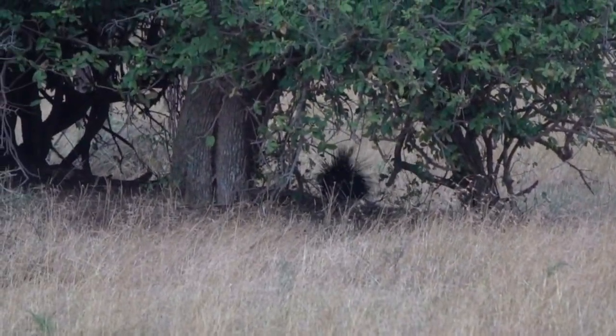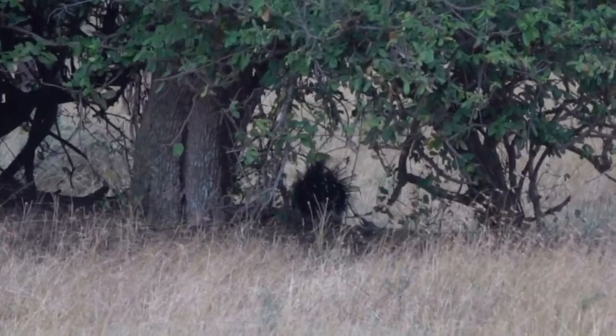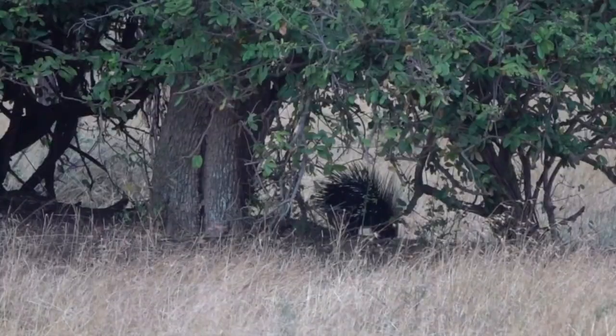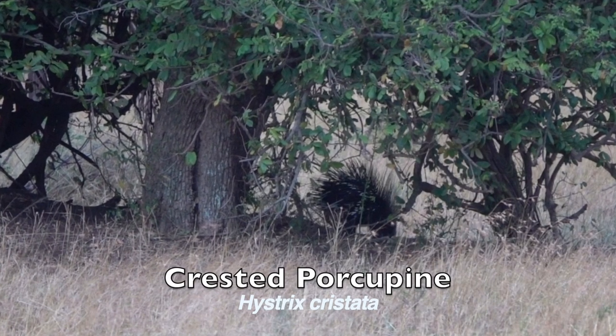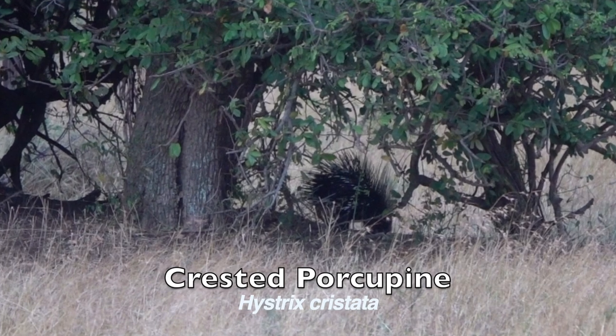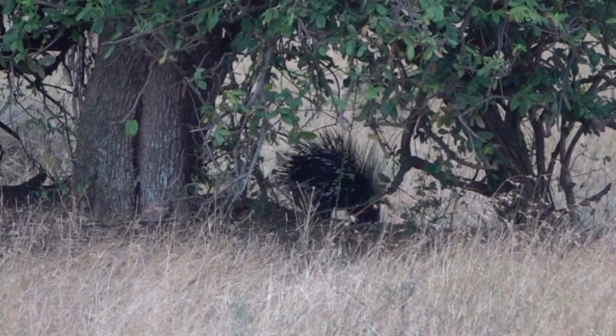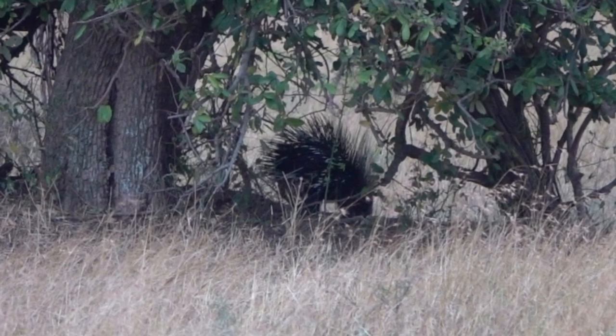The crested porcupine is a terrestrial mammal. It very seldom climbs trees, but can swim. It is nocturnal and monogamous. The crested porcupine takes care of the young for an extended period, and small family groups consist of the adult pair and young of various ages.